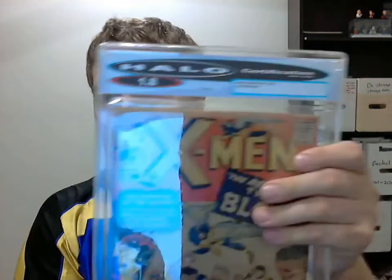I got this book, not specifically for the purposes of review. I hate the X-Men number 7, but it is a Halo case. I'm told this is the old case, but it will still provide enough for me to know whether I want to buy Halo books or not. So, 1.8. It is pretty beat up, but whatevs. I didn't get it because of the book. I got it for you people.